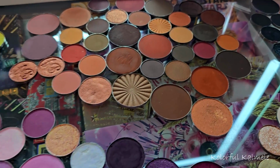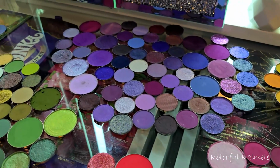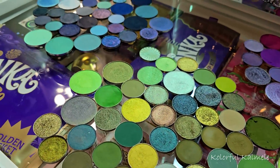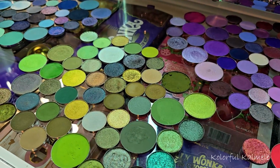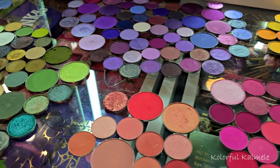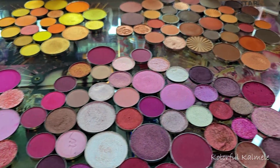Way more easy than when they were all just mixed up together by brand. That wasn't helping me to use them. I have them all grouped by brand, but I'm still not using them. And as beautiful as they are, I need them by color so that I can actually use them. So I'm making some good progress, you guys.